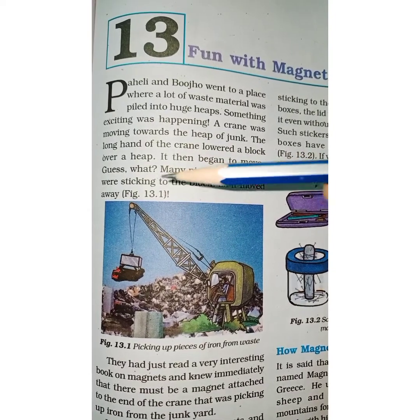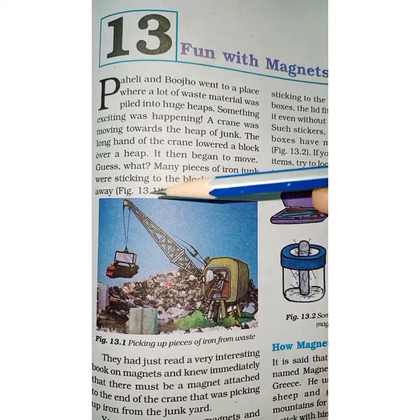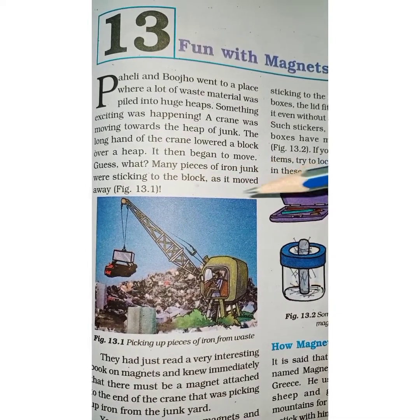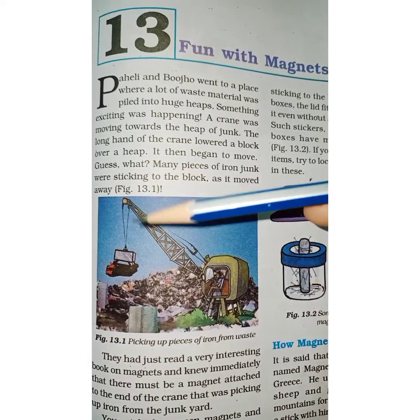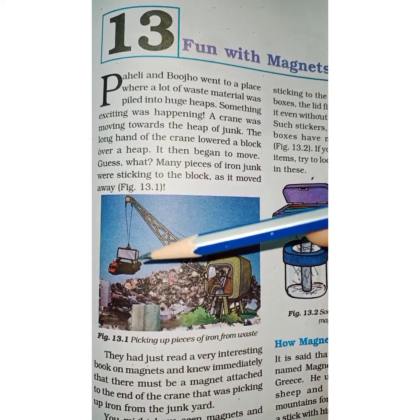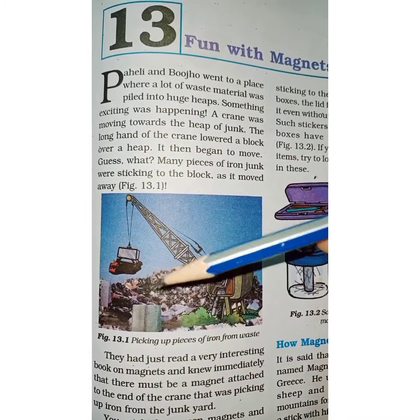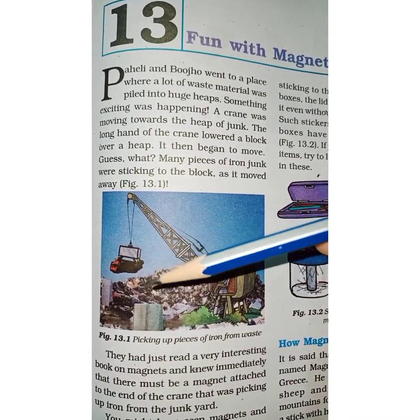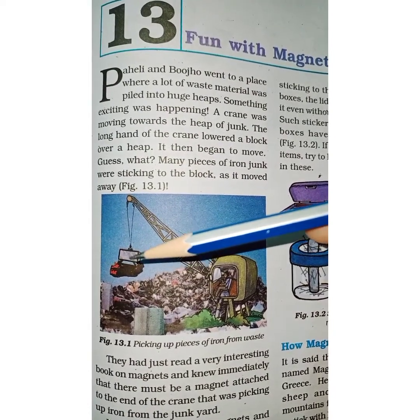It then began to move. Guess what? Many pieces of iron junk were sticking to the block as it moved away. So the crane was taking a block and moving it towards this heap of junk. Whatever iron pieces were there were coming and sticking to this block.